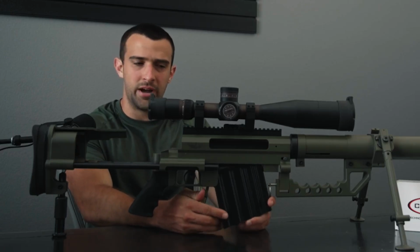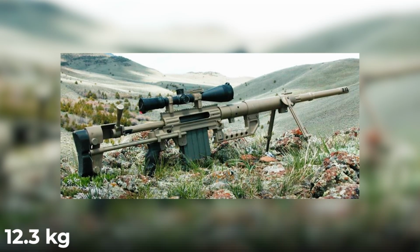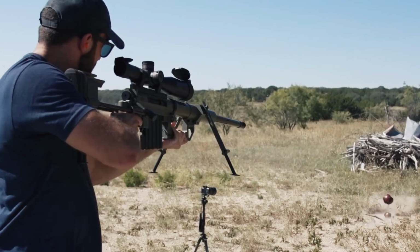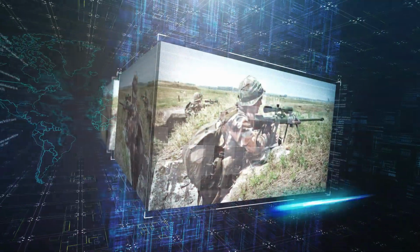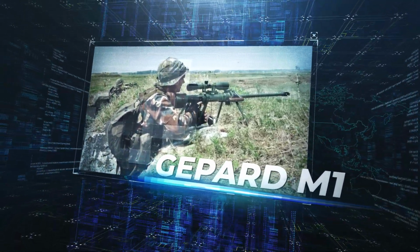Ammunition is fed from detachable 7-round magazines. The weight of the rifle without a telescope sight is 12.3 kilograms. Low recoil, excellent sighting range, and high rate of fire made this rifle a favorite weapon of the U.S. military. The 9th place in our ranking is occupied by the Hungarian Gepard M1 rifle.